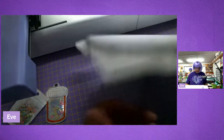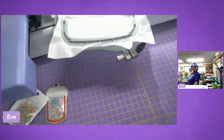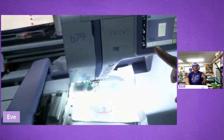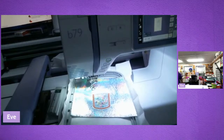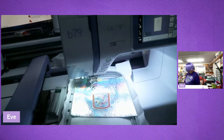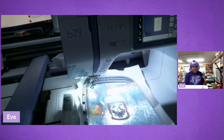All right. So there's that. Let me go check my steps. So according to the machine, I'm on step number 8. So let me see, my trackball is over here. Okay, so there are 9 steps. So now I need to put the back on here.